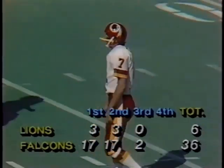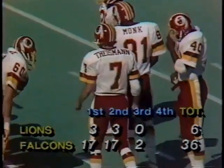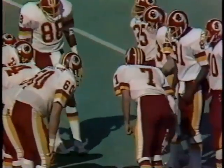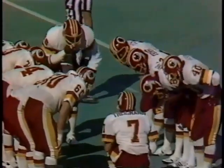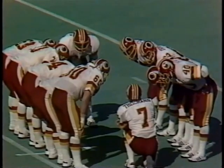And the Falcons are really surprising everyone. 36-6. That means that we'll have no one unbeaten in the NFC. Steve Bartkowski, the quarterback of the Falcons, is probably having the finest year he's ever had in his life.